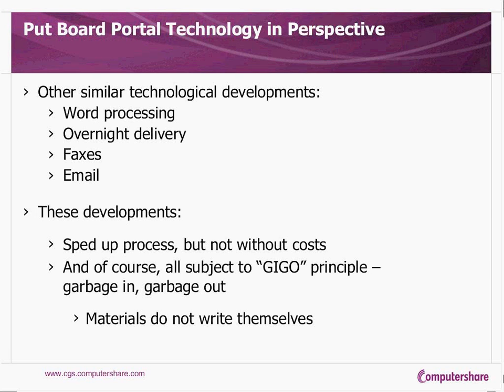Indeed, that's what we have done. It doesn't necessarily mean the work product's better, but it does mean you do have that capability. I mean, litigation has not declined because the loan documents are longer, for example. And so it's important to keep in mind that the real point of this slide is that just because there's new technology doesn't mean you can just plug it in and use it without considering its consequences or the implications. And, of course, we're all subject to the GIGO principle, which is garbage in and garbage out. The materials that are prepared don't create themselves. Brian, if you can move to the next slide.